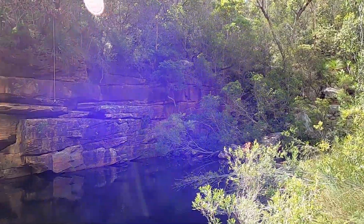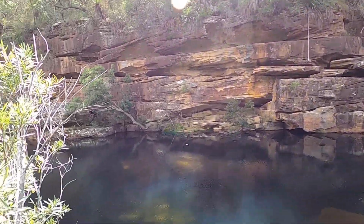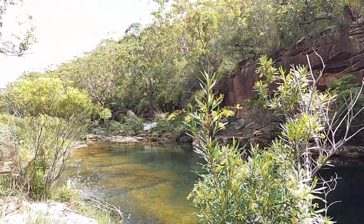Alright, and then after a quick 10-minute walk, we find ourselves here, the final swimming hole.